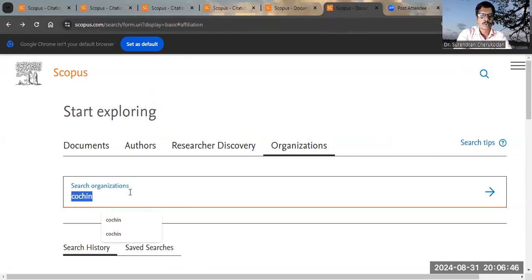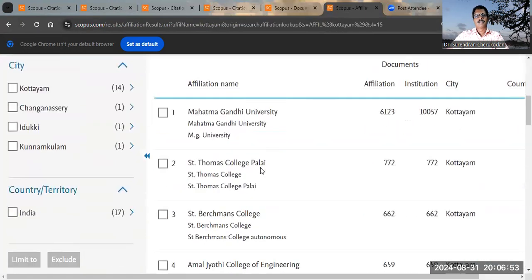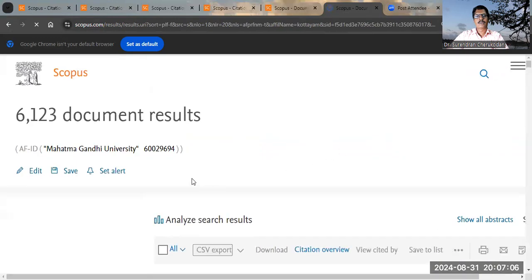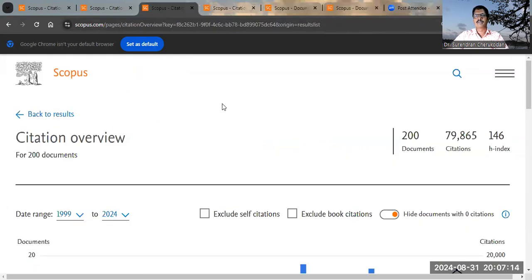Similarly, MG University Kottayam. Please give the keyword Kottayam, then enter. 17 institutions from Kottayam. 6,123 documents. So click here, then you will get that page. Here, All, then citation overview. Okay. Now you get the H index of MG University, that is 146. So they have more H index.